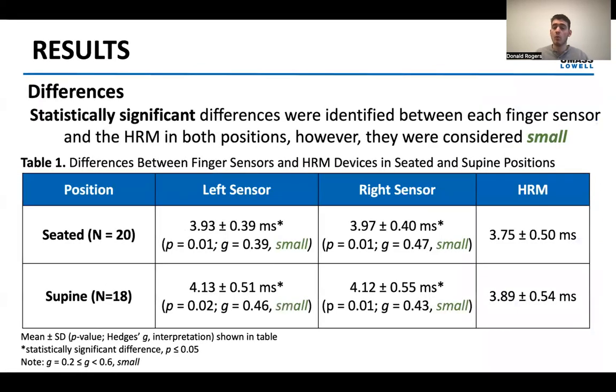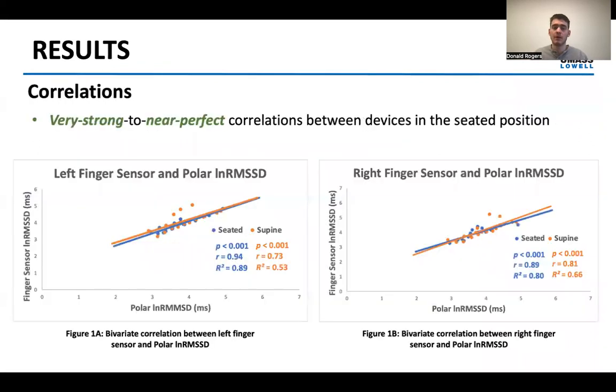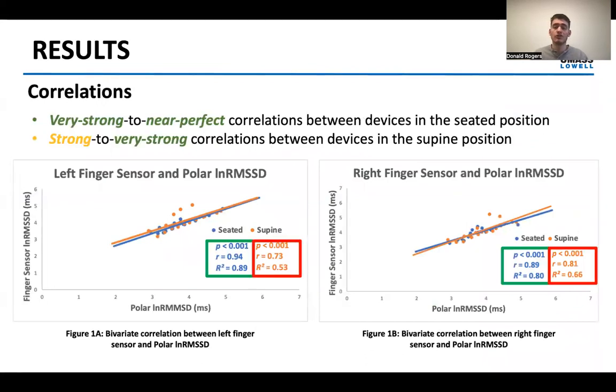Statistically significant differences were identified between each finger sensor and the heart rate monitor in both positions. However, these differences were considered small in magnitude. Very strong to near perfect correlations were observed between devices in the seated position, while only strong to very strong correlations were observed between devices in the supine position.